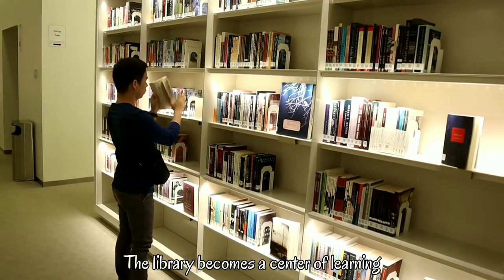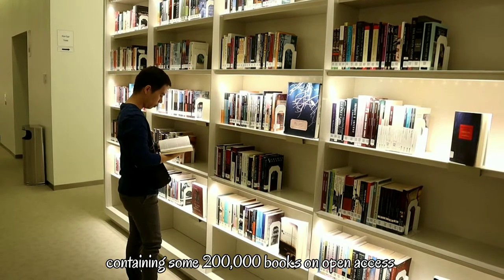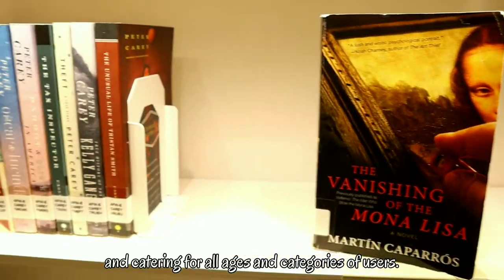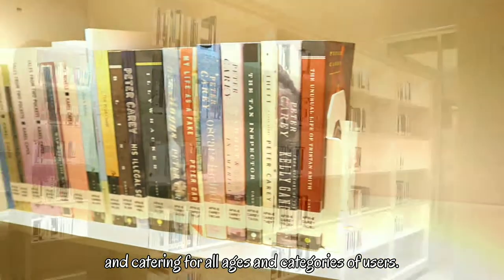The library became a center of learning containing some 200,000 books on open access and catering for all ages and categories of users.